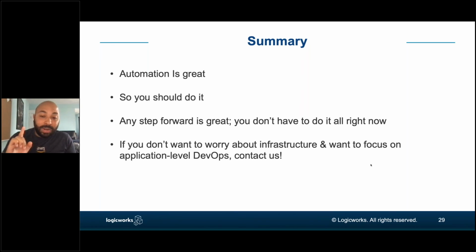However, you don't have to do it all right now. I've mentioned a lot today. I've mentioned CI/CD pipelines. I've mentioned immutable infrastructure with AMI, golden AMIs, Packer pipelines, encryption, scanners. It's a whole lot. Logicworks has been doing this now for about 12 years in the cloud. It's taken us 12 years to build the automation platform that we have today. Any step in the right direction is good. If you just get the CI/CD platform right now, great. Let's work together to move that forward over time.